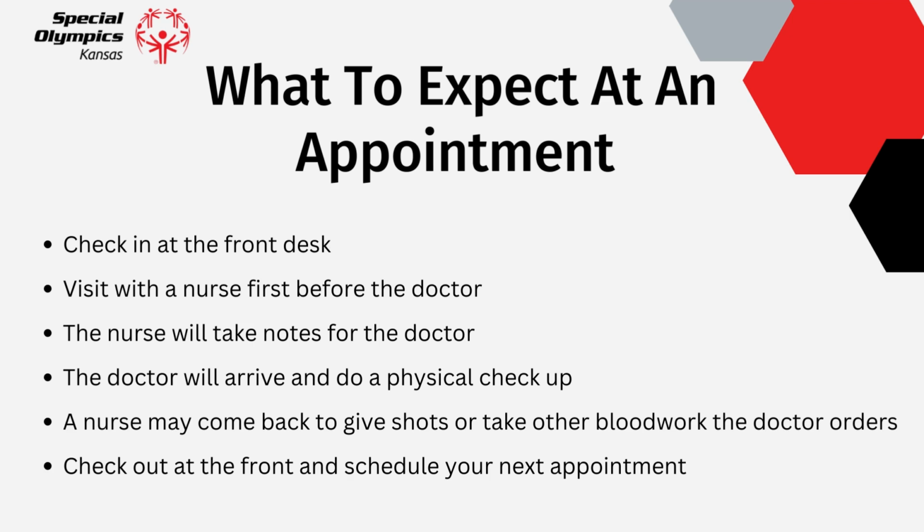Next, a nurse may come back to give you shots or take other blood work per the doctor's order. If you are unsure or nervous of needles or getting blood work, make sure you take the steps to advocate for your needs. Ask for step-by-step guidance during any procedure to eliminate the fear of unknown. You can also ask why each shot or blood panel is prescribed for better understanding and decreased anxiety.